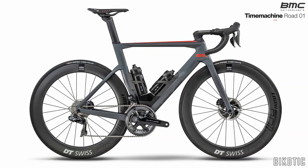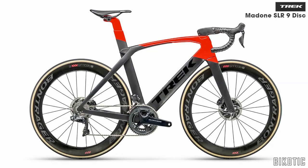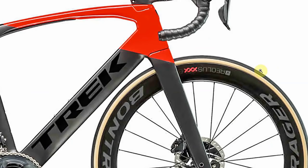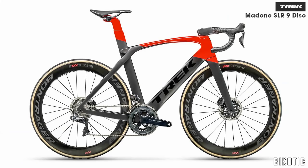Let's compare it to the BMC. Yeah, I prefer it to the BMC as well. Of course, it might be just because they got the tan walls on it, and we all know how much I like the tan walls. So there we have it, that's the new Madone, and I think that's a cracker.